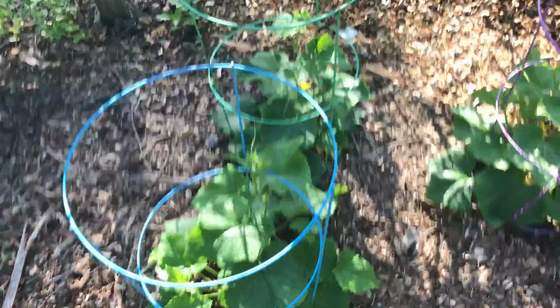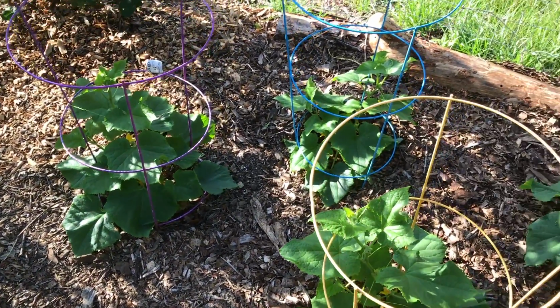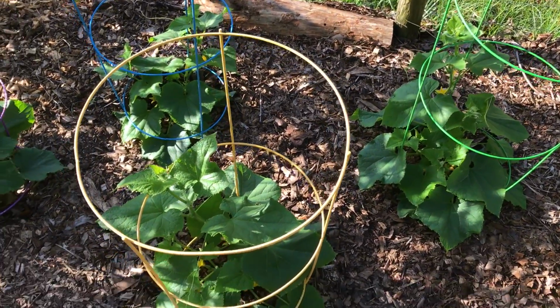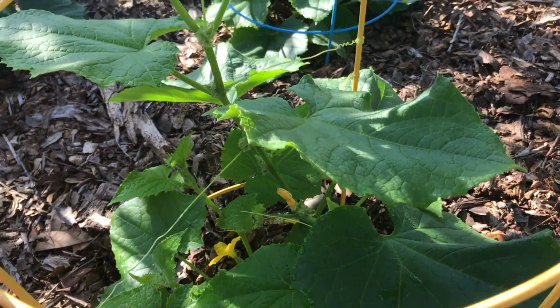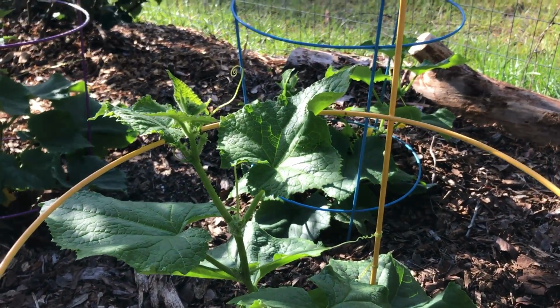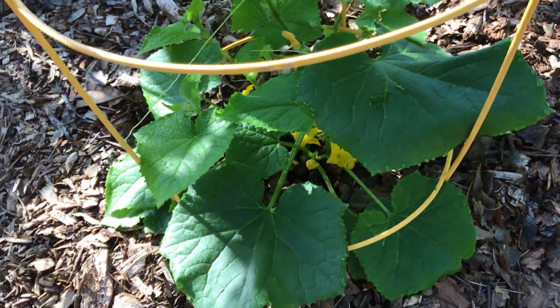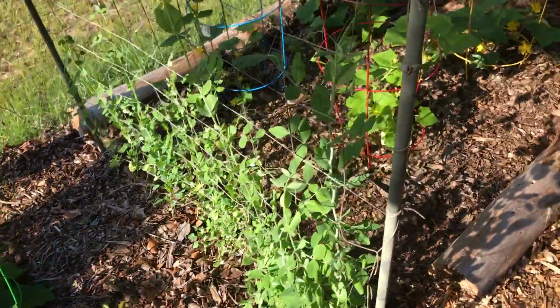These are pickling cucumbers here. I'm pretty sure this is the pickle bush variety, which I've grown several times. It does really well. They say that it doesn't need to be trellised, but it's better if it is. Got a lot of flowers. Haven't harvested any cucumbers yet.